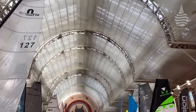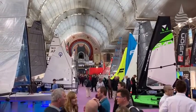But first, let's kick off with an exciting new dinghy. It's the first time it's been seen in the UK. It's called the Foiling Dinghy. Here it is.